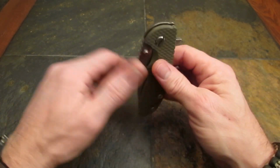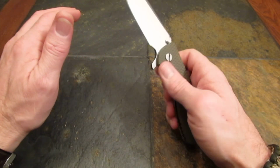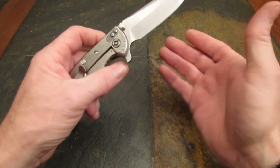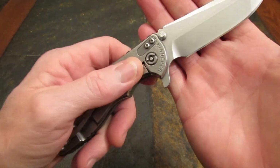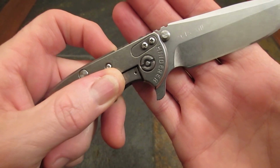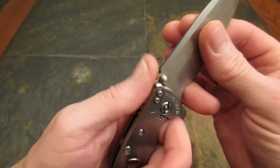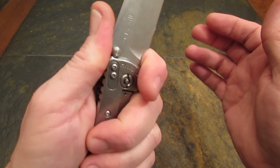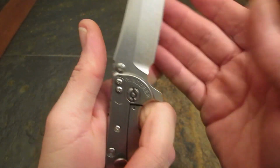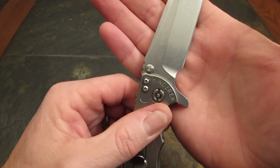Now I want to talk about ergonomics other than the flipper and the thumb stud. I love the thumb stud ergos, not too wild about the flipping ergonomics. There's one characteristic of this knife that I absolutely love. Do you think you can maybe figure out what it is? The Apostle P channel viewers. Yes, we have a functional forward finger choil with a properly executed base of the cutting edge. Whew. Thank you, Mr. Hinderer.